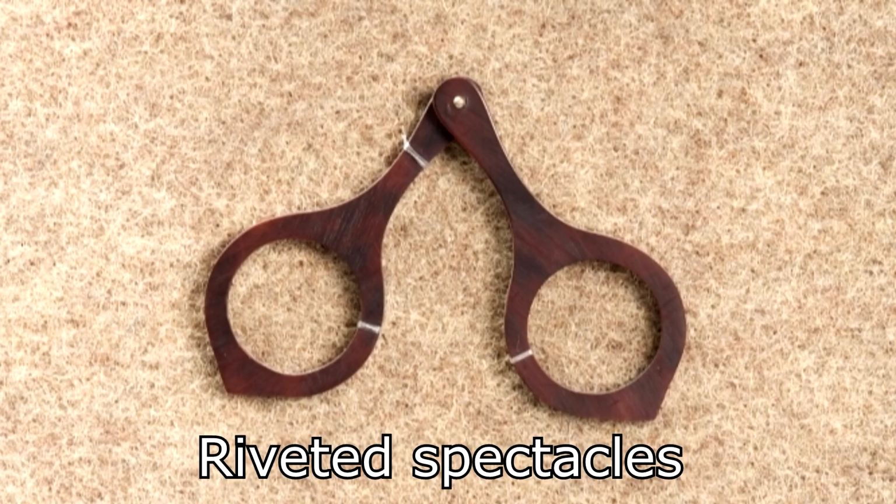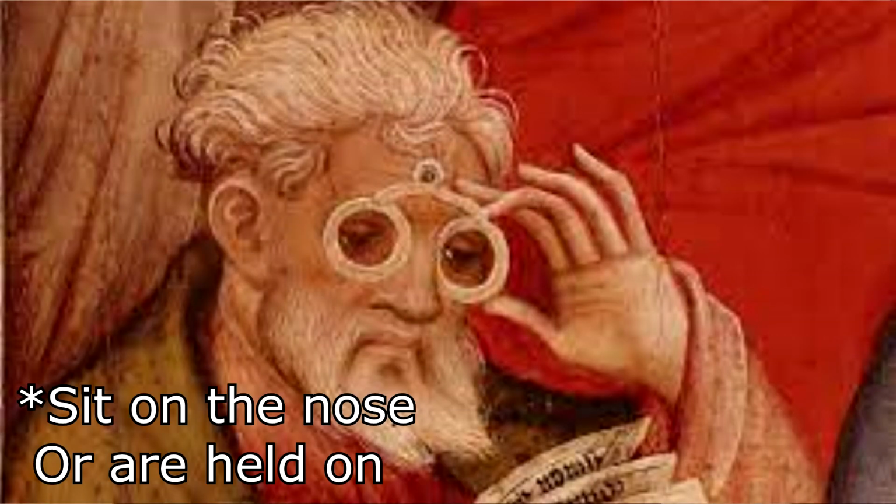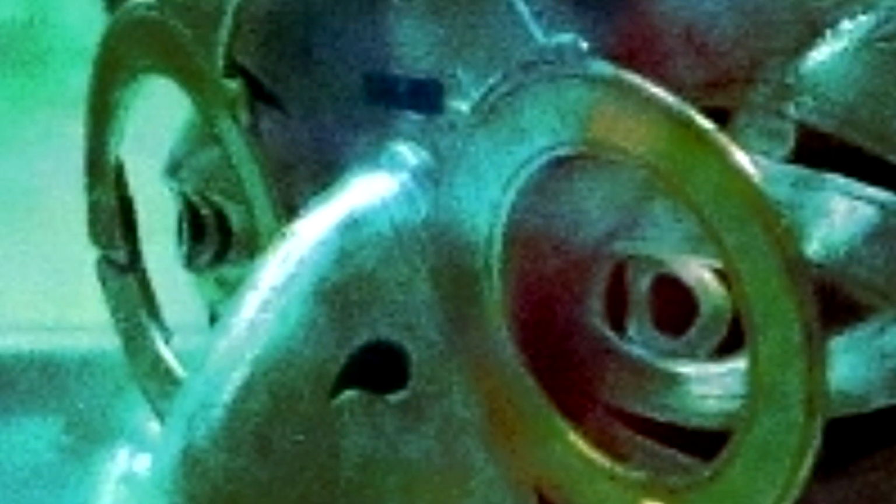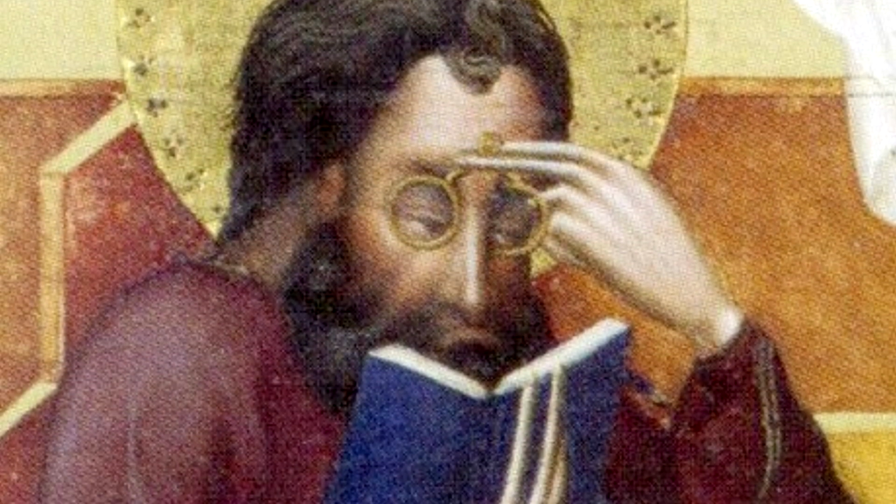Now, in the 14th century, of course, we had riveted spectacles, which are kind of like pince-nez. They almost sort of just clip onto the nose, or sometimes they're actually tied to the head, and they were normally worn by monks or learned men for reading literature or for writing. Now, historians normally disagree that there is a direct correlation from riveted spectacles to pince-nez, although they look very similar, and that's because of what happened in between.